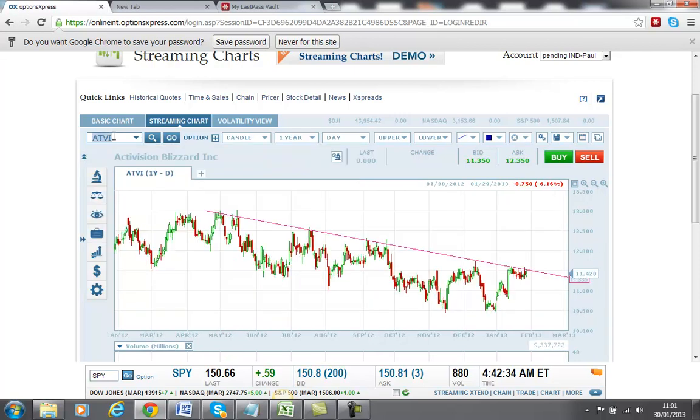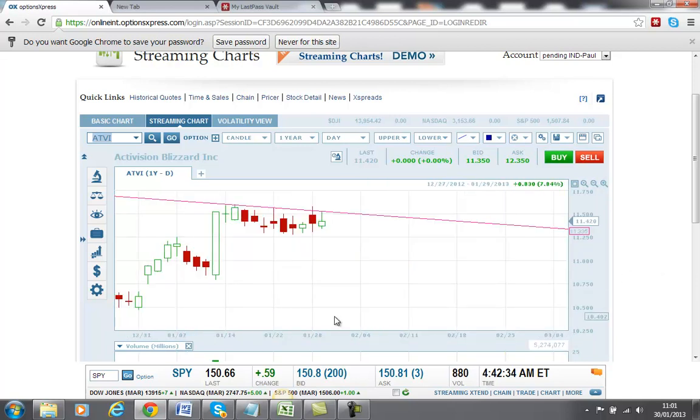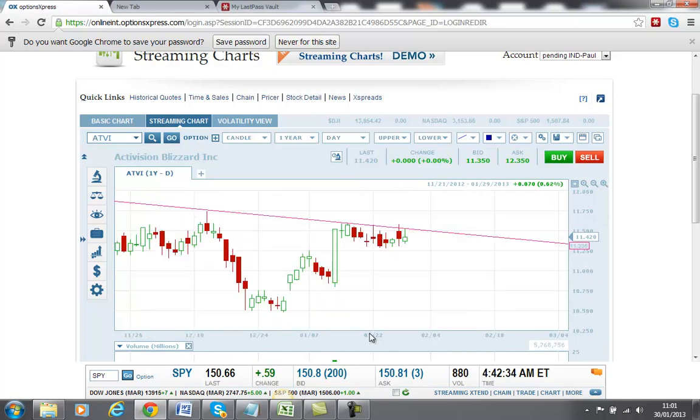ATVI. Nice downward trending resistance line. Notice how, again, the stock does move quite significantly, particularly on the way down. You see how quickly it's moved down from the resistance line previously. And again, the only thing we know about a stock is what it's done in the past. Okay, so having a look a little bit closer, we'd probably take that as the entry point. So should you get a break below the low there, potentially that could be a trade as long as your ratios are looking good as well.